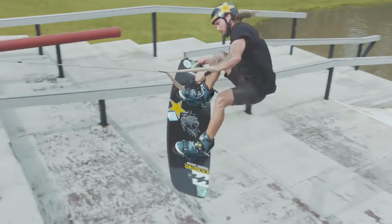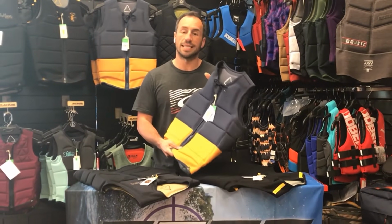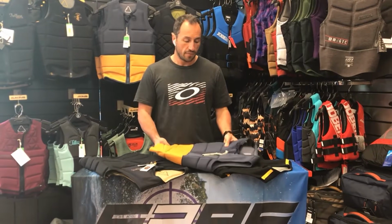Now what we use at the cable park and behind the boat, 9 times out of 10, are buoyancy aids. These are to aid your buoyancy. They will not keep you afloat indefinitely. You must understand that. The main focus is impact protection, but obviously they have a bit of buoyancy as well. So, I'm going to run through a couple now to give you an example of the differences between the two.